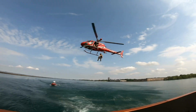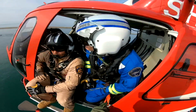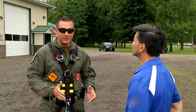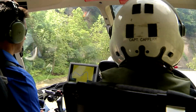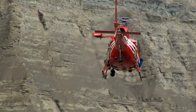Hovering a helicopter is a bit like balancing on a beach ball. It takes constant input from the pilot, and for every little adjustment that you make, you have to counter it with another adjustment. The Erie County Sheriff's Office let us get an up-close look from the air and from the bottom of Zoar Valley of one of their aerial rescue drills this week.